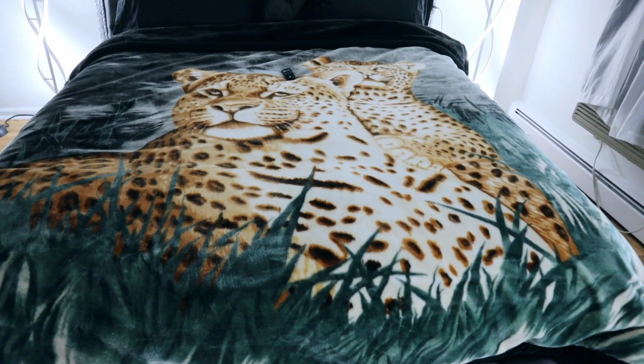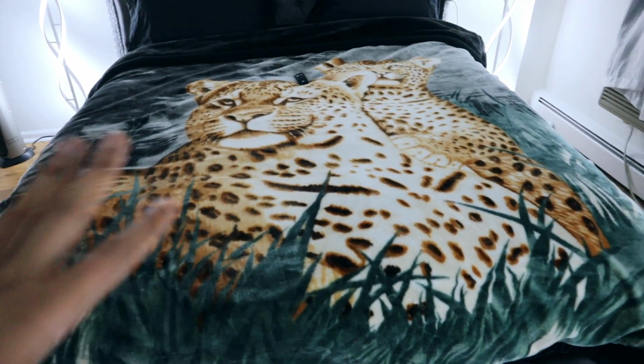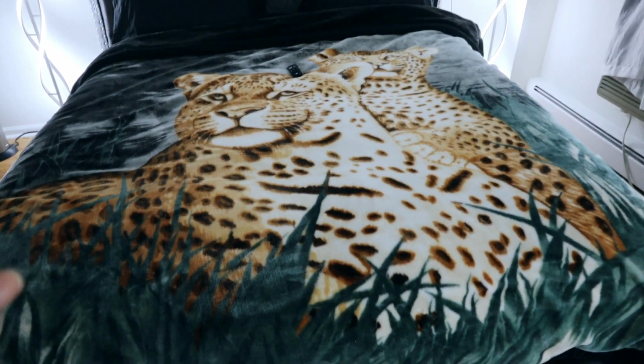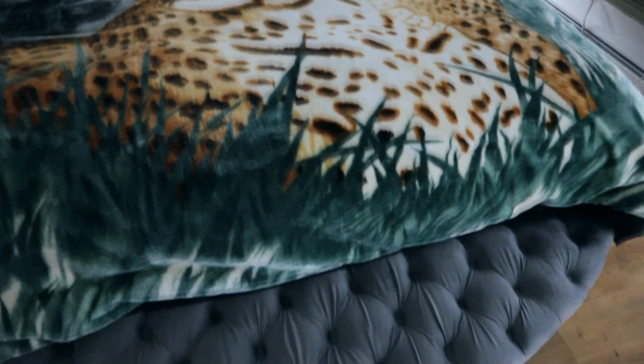I may have to go back out there and see if they can order me another one in a different picture. But overall, I absolutely love this. And it feels so good when you're sleeping at night. So yeah, this is my bed.